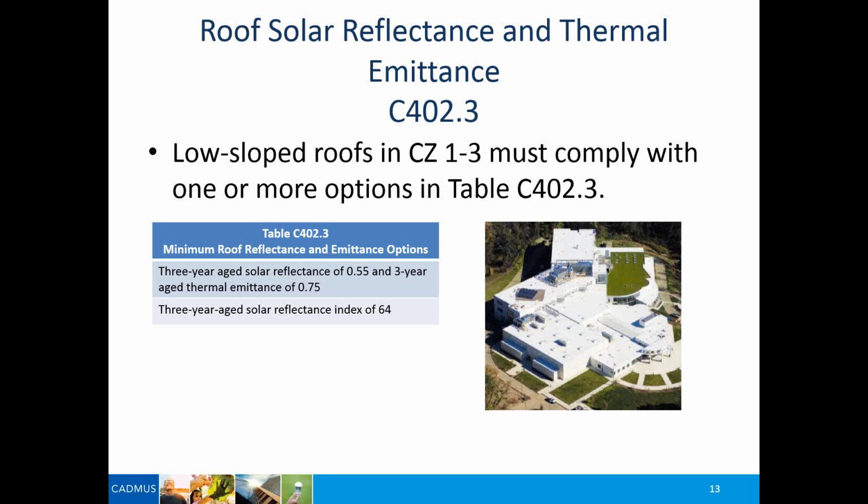The exception being if you put PV panels on your roof, or a green roof where you're growing something, or you shelter the roof either all the time or most of the time from the radiant heat, you do not need to have a reflective surface. But those are the only exceptions to that rule.